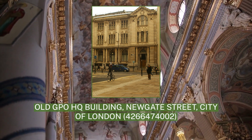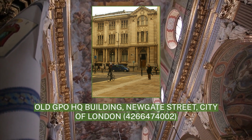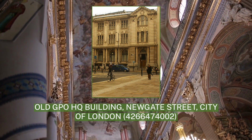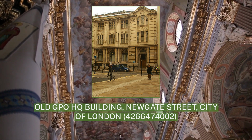In 1997 it was confirmed that the main King Edward Building had been sold to Merrill Lynch and Company, who went on to convert it into their London office. Both sections of the old King Edward Building, the London Chief Office and the Sorting Office, are Grade II listed buildings.